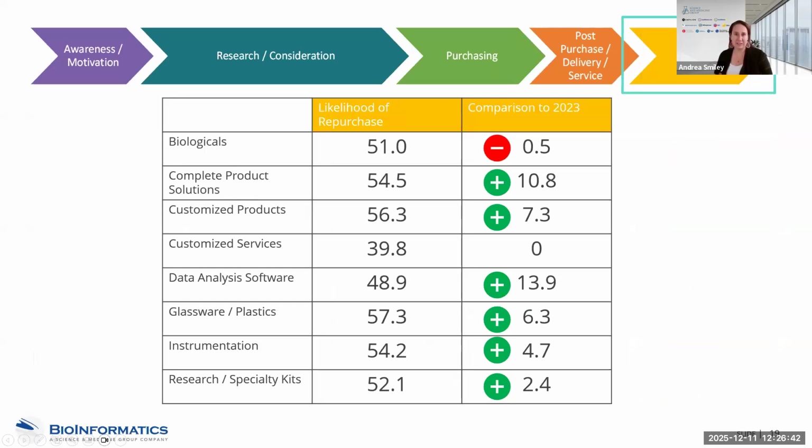Finally, I'm going to touch real quick on customer loyalty. For customer loyalty, we ask the typical NPS question, which is, what's your likelihood to repurchase? We also asked how likely you are to recommend. I wanted to touch mostly on likelihood to repurchase here instead of likelihood to recommend. For likelihood to repurchase, we see mostly a positive trend from 2023 across most categories. The one I'm going to call out is biologicals, which had only a slight dip from 2023, but most of these scores are over 50. And like I said, we've seen an improvement. With customized services, that score still remained the same at 39.8.